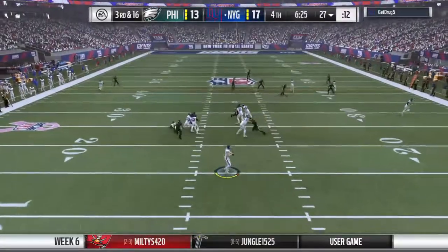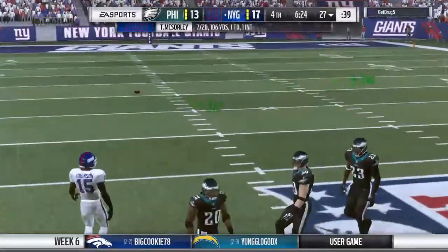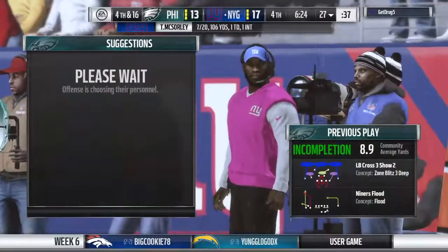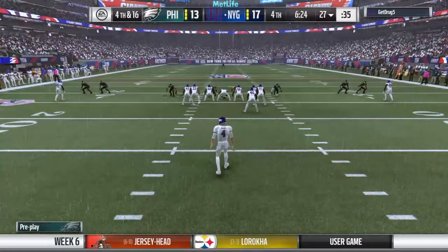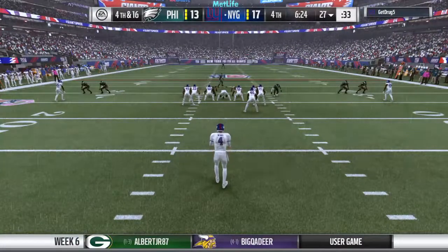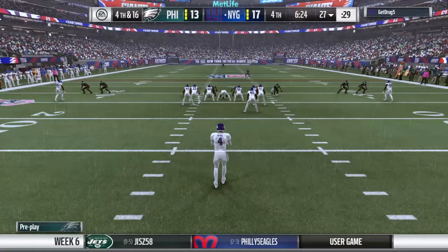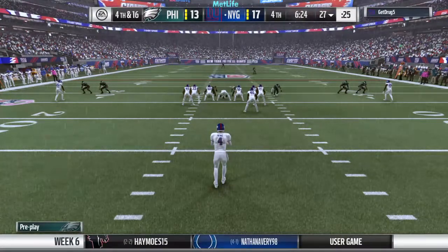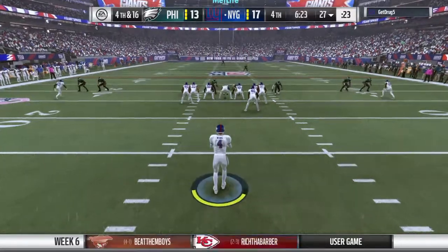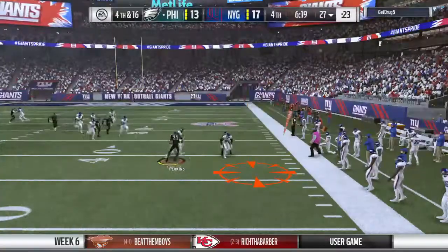Now they'll throw here out of the gun. And this is going to be incomplete. Here's Brad Wing now as the drive goes backwards, so he's on to punt it away. And now a low liner. I think he mishit it.